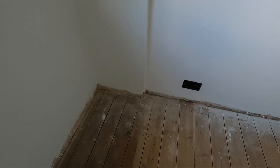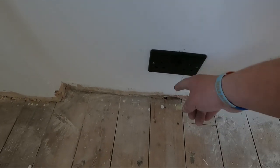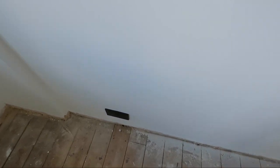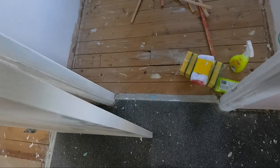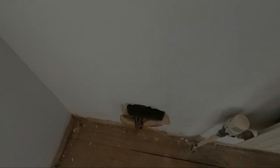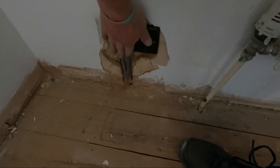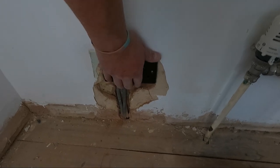This is a spur from the other side. A bit wonky. Straighten him up. Got plenty of play to straighten out. Comes under there from the other room. And that comes from that socket there. These are all to be made off and plastered. Just a little bit dusty, but what can you do on a building site?